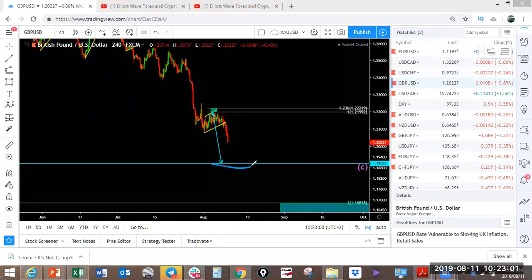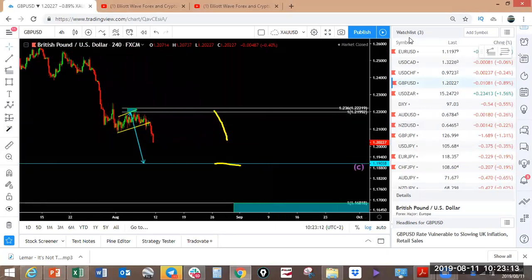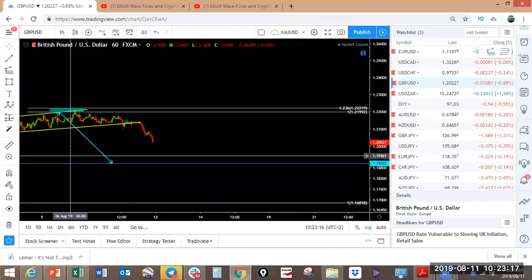So we're still looking for continuation patterns to the downside up until this area, up to 1.9. Already a 180 pips drop from the blue box here on pound US dollar. So this was the setup. I've shown you the setup in the beginning, and this is what you do when you ride the trend.